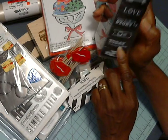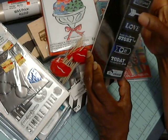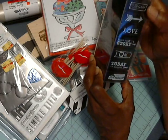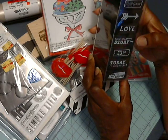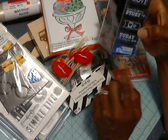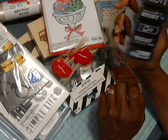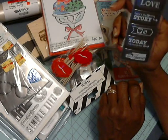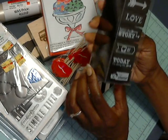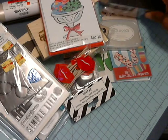And then here in Michaels, they had, let's see, 1, 2, 3, 4, 5, 6, 7, 8 stamps. Remember this? Fun Times, The Era of Love. Here's the Story. Love It Today. I'm doing this. Say Cheese. And since it's summertime, I know this stamp should come in handy, especially for making embellishments. So yeah, I got this. I think this was only $4.99. So that was a good bargain that I got.